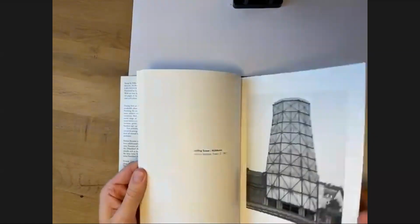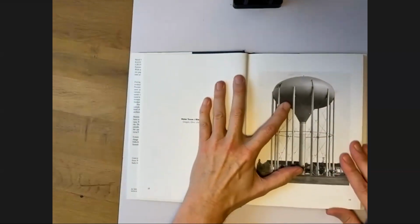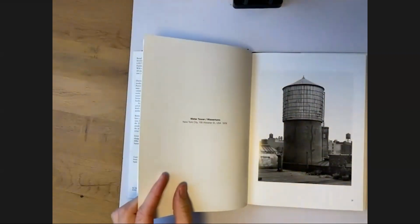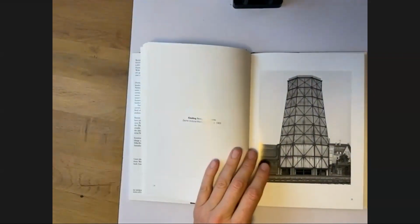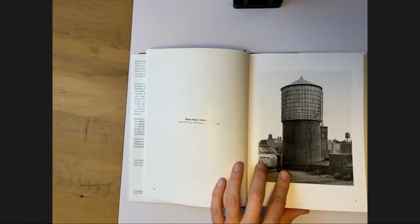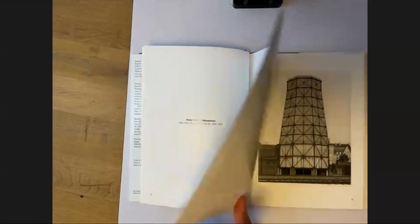So for example, let's start with cooling towers. This is very typical of the New Topographics. You get exactly what is written on the cover. When it says water tower, you get a picture of water towers. There are no surprises here. And of course, these pictures are pictures of a lot of water towers. What is interesting about these pictures is that although they all have exactly the same function, they all look very different.